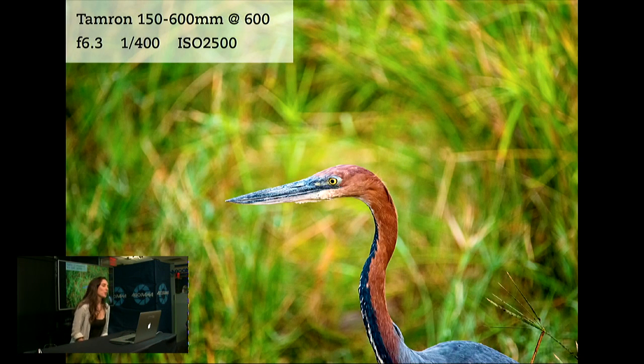Another example of the 150 to 600, and I included this one specifically to highlight the really nice bokeh that you can get with this lens. Again, I'm fully extended at 600, and so I've got the aperture at 6.3 because it's the lowest that I can physically do with that lens. It's maybe not the result that you actually equate with f6.3. So that's what I really like about it.